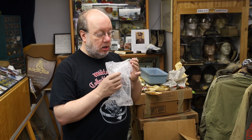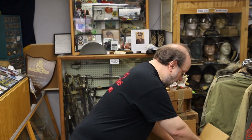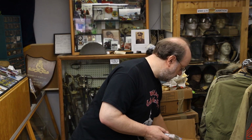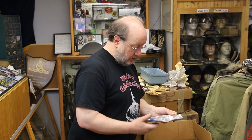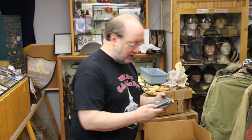Unfortunately, here was a broken ship and a broken bottle. Interesting, a glass ship and a glass bottle, but broken. That's okay. I'm more concerned with the actual historical artifacts than I am the little tchotchkes. So I'm happy that there's a Blue Jackets manual from 1908. This might be the earliest one that we've had. We get a lot of the Blue Jacket manuals, but this might be the earliest one.